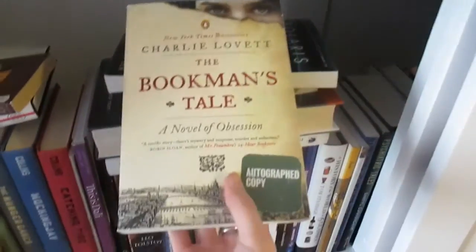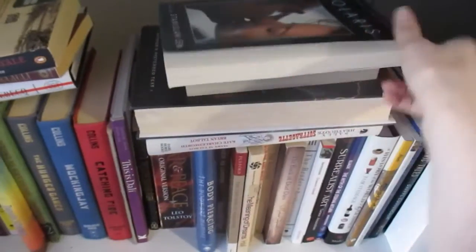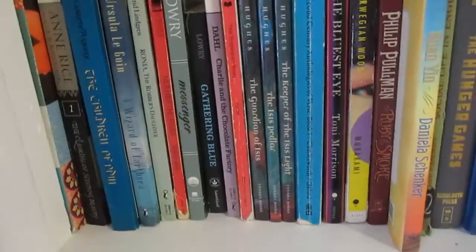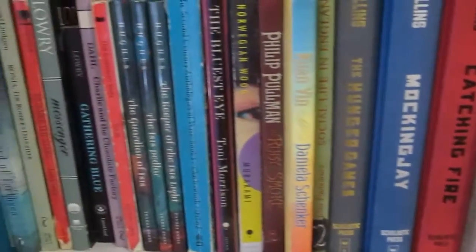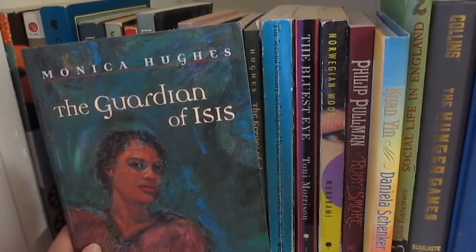And then this is a book that I also bought. I've talked about this before. I bought it as an ebook for an ARC and loved it and fell in love with it. So we have Solaris and Philip Pullman, American Gods, and Suffragette. And then in the bottom here are just more paperbacks, Hunger Games, Bluest Eye, Monica Hughes, which was one of my favorite science fiction children's books.